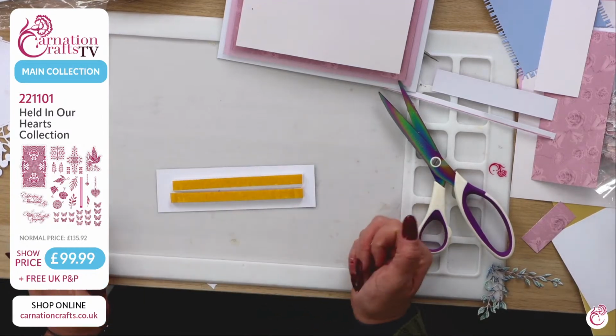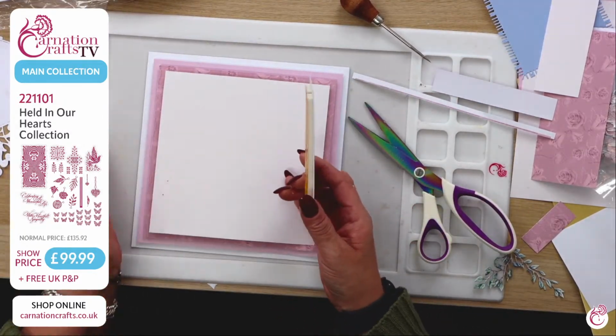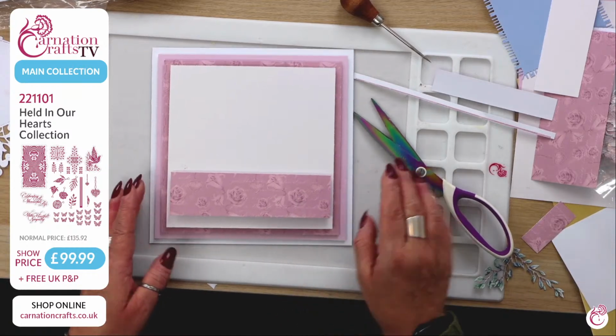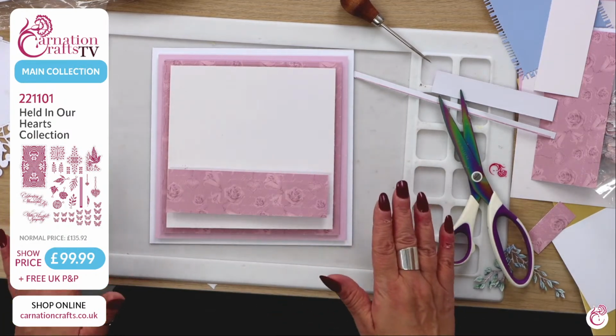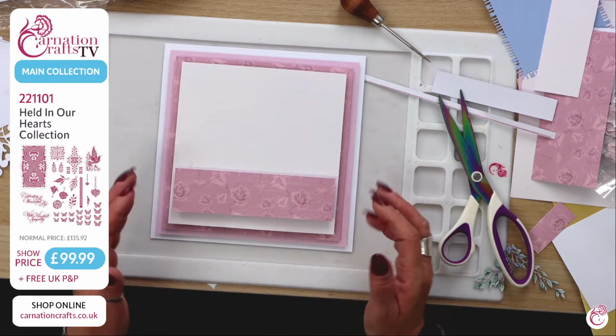So I'm going to smooth that down, and the next thing I'm going to do is lay it out. Look, how does that happen in the space of 2 seconds, Miss Taz? Let's just ignore it for now. Right, I'm just going to lay it. I'm not sticking it. I've got all of my other layers stuck. I'm not sticking this one because I've got no clue of knowing where I'm going with this card. All I know is that I like the idea of it.